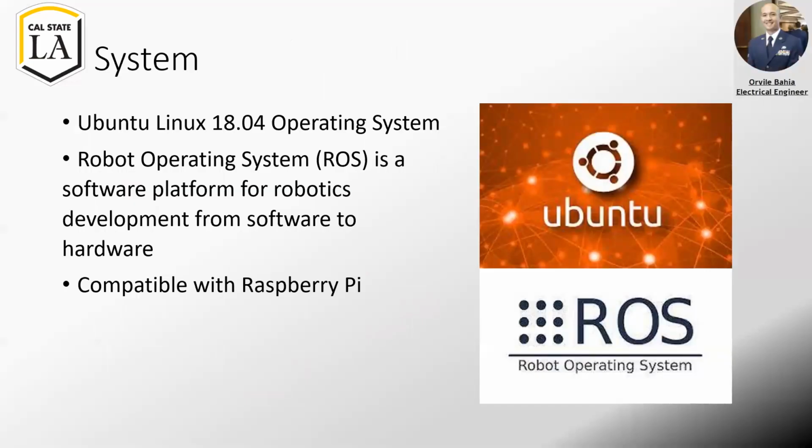For the system, because of the compatibility, we chose ROS because it is compatible with Ubuntu, and Ubuntu runs with the Raspberry Pi.